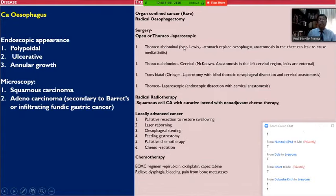Then you have to always, when you are mentioning surgery, then radical radiotherapy, if we just go past surgical excision. Radiotherapy is used as squamous carcinoma is radiosensitive, and neoadjuvant chemotherapy is also recommended. In locally advanced cancers you can't do much, so you can do a palliative resection just to restore swallowing. The whole idea is to restore swallowing. You can do a laser recanalization. You can use endoscopy, and with the laser make a hole there and put a stent. If none of that can be done, a feeding gastrostomy to keep the life going, and palliative chemotherapy and chemoirradiation. Regimens you don't have to remember, but just know that chemotherapy is effective as a palliative or a neoadjuvant before radical radiotherapy.